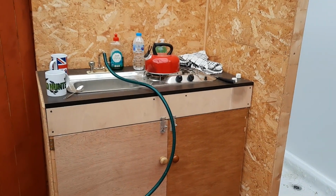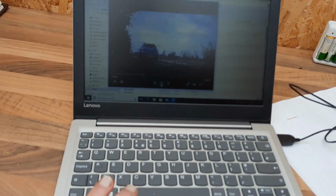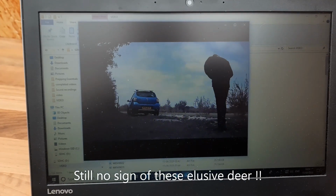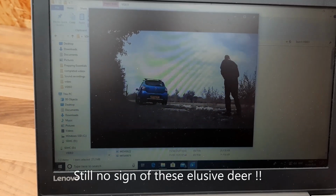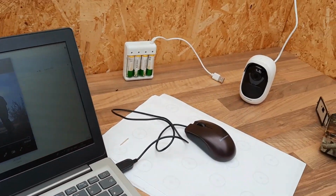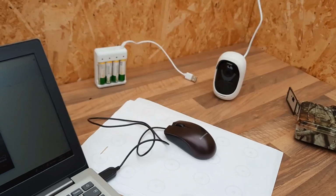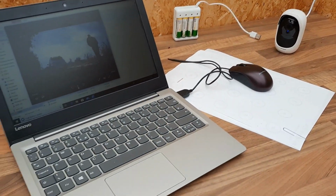Well, the jobs never stop. I'm waiting for the kettle to boil, and I'm just filling up these containers with water for the polytunnel. And while I'm on, I'm just checking out what I've picked up on the trail cam over the last couple of evenings, so I'll keep you posted if I find anything exciting on there. The CCTV's charging away. It's at 80 odd percent now, so by the time I'm finished today, that'll definitely be done and back outside. So lots and lots of little jobs. They never stop. The more time you're here, the more things you find to do.